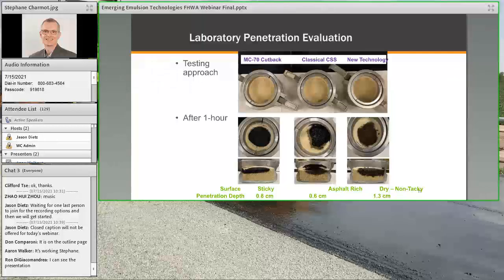Some traditional emulsions, such as a classical CSS, can do an okay job as far as penetration, but we're trying to see if there is a way, through upgraded chemistry and an improved system or a new technology, to have a better penetration and also a less tacky surface. And through formulation and innovative chemistry, this is something we can achieve.